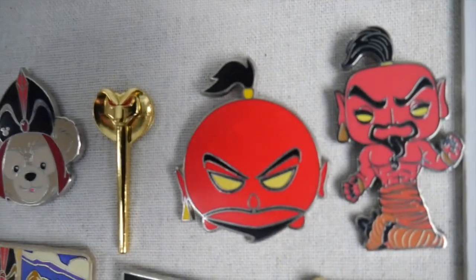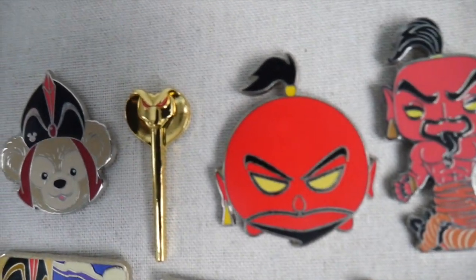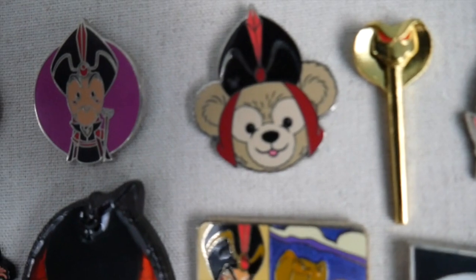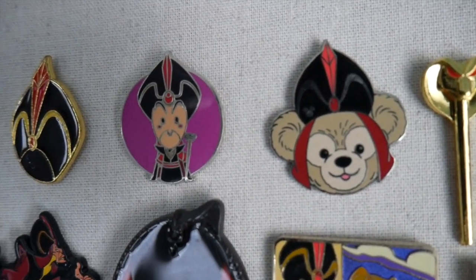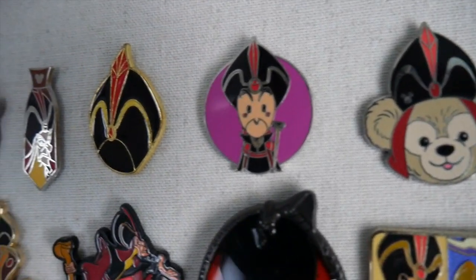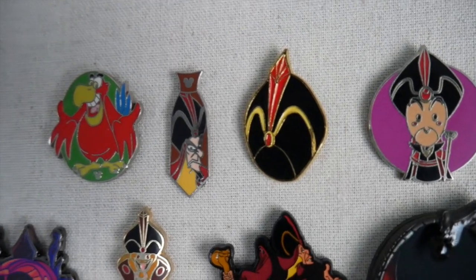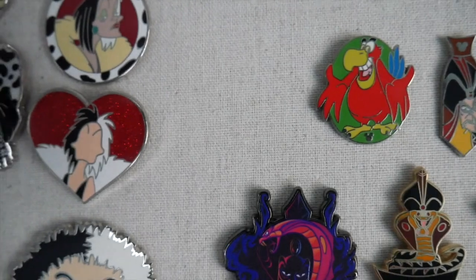And then you have Jafar in the genie form. That one is a Funko one, and then this one was from the Tsum Tsums. This was a mystery set of his staff, and then Duffy loves dressing up, so that's Duffy as Jafar. And then these are all open edition or hidden Mickey pins. And then you have the one of Iago.